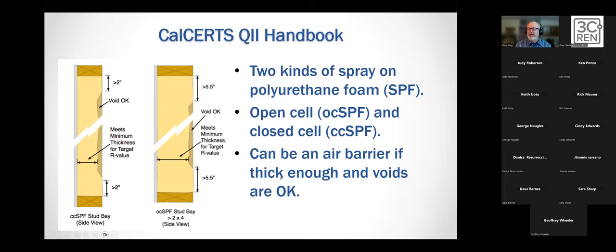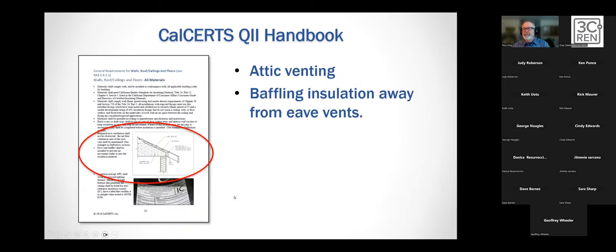All right, so you can have some voids in spray on polyurethane foam depending on the type of insulation, whether it's open cell or closed cell. But you gotta have the thicknesses around the edges in order for it to be considered an air barrier. Attic venting is a big thing. It's kind of a personal pet peeve of mine.